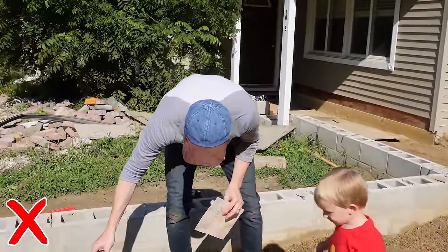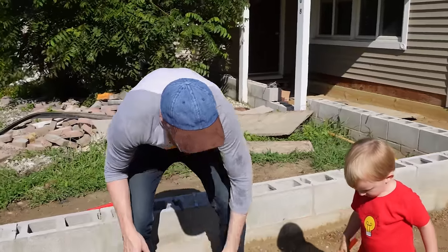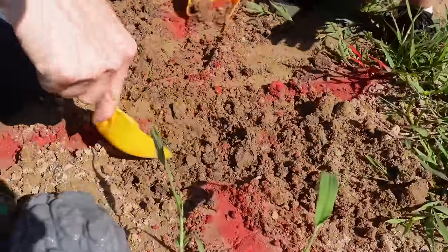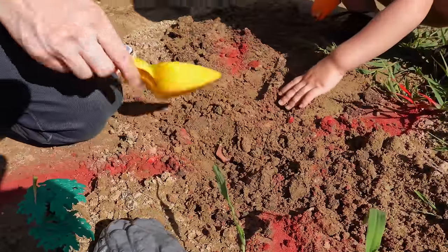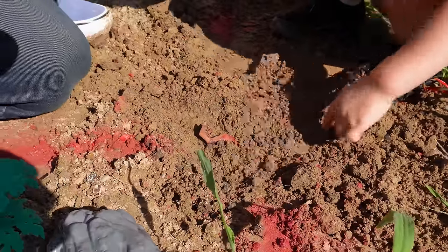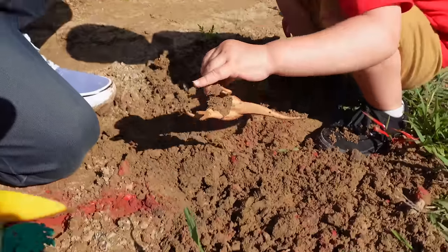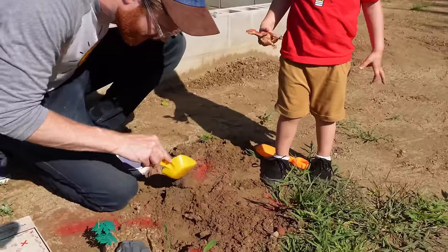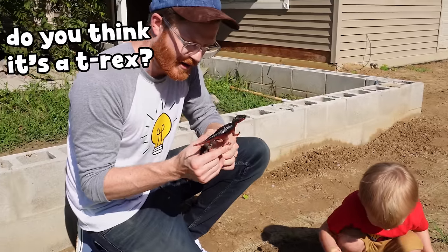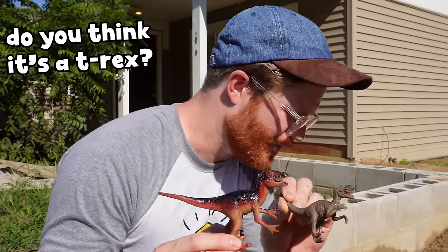Oh, I think we found the red X. Here, why don't you take your shovel and I'll take mine and let's see what we can find. Whoa, I think I see a foot over here. Do you see that? He's got a toe that's kind of sticking up. Whoa! Wow. What did you just find? A T-Rex. Oh, look at this rock now. I don't know what this one is. There's a couple of them.